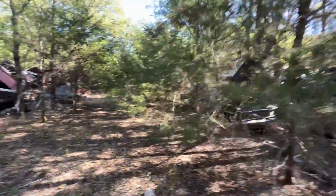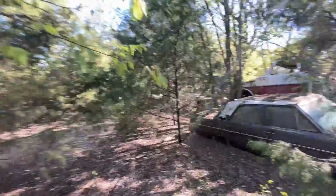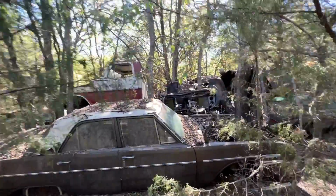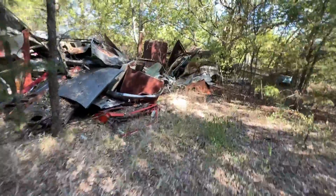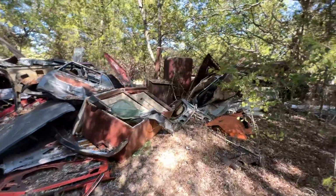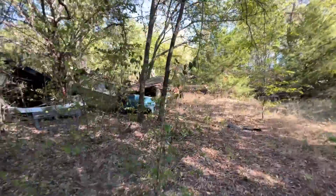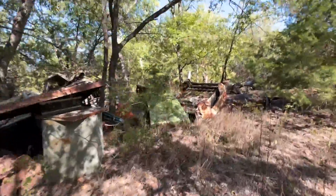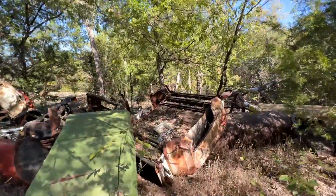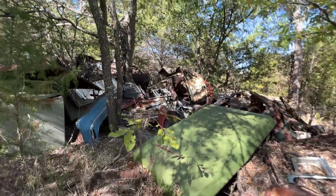See if she'll sell it, how much she wants. Everything is for sale, she said. But a lot of it's gonna be crushed just so you can get to the good cars. She's got a lot of scrap here. Nice hood right there.